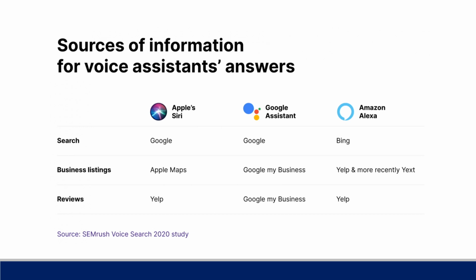So you can see here the sources of information for these different voice assistants. So Apple is using Google in search. They're using Apple Maps. That's another directory that we can optimize. Google, of course, is using all the different Google products, and Amazon is aligned with Bing and Yelp as well. So these are directories we can help optimize for you. But as you can see, Google plays a big role in most of voice-assisted search.